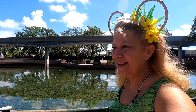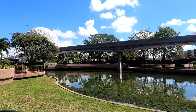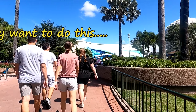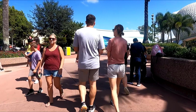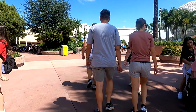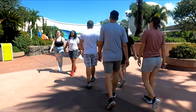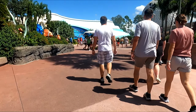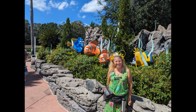I separated from my kids because they want to go ride some rides that I don't care for, and I am going to see Nemo. There's a place in this ride that's my third favorite spot in Disney World property. My first favorite spot is at the Poly, really. My second favorite spot is any place in front of the castle or where I can see the castle. And my third favorite spot is in here.